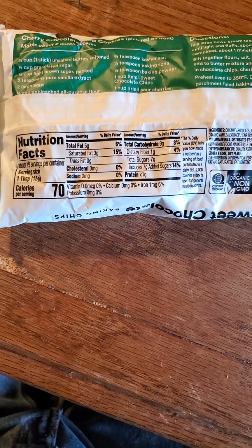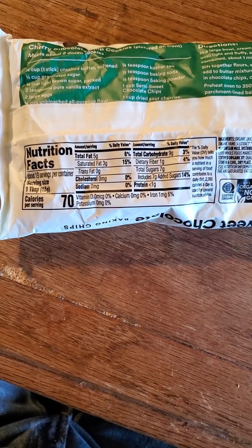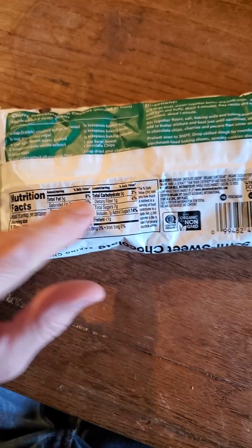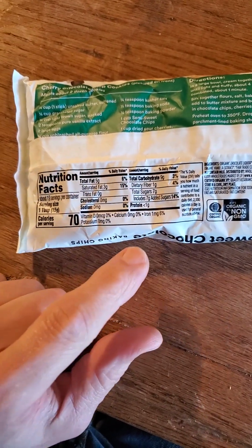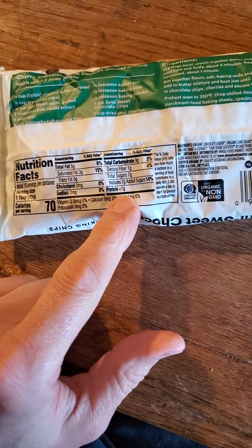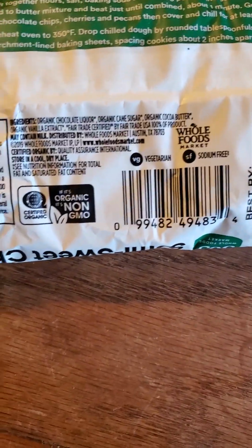70 calories per tablespoon, 5 grams of fat, of which 3 are saturated, no trans fats, cholesterol, or sodium, 9 grams of carbs, of which 1 is dietary fiber, 7 are sugars that are all added, and less than 1 gram of protein. And here are the ingredients.